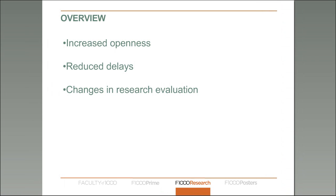But I'll try and make sure the presentation is focused as much on agriculture as possible, although we'll creep into the biomedical sphere as well. These three main themes are increased openness, a reduction in the delays of publishing time, and also changes in research evaluation. This webinar will probably focus mostly on the organizations and the different knowledge resources that are operating in these areas.